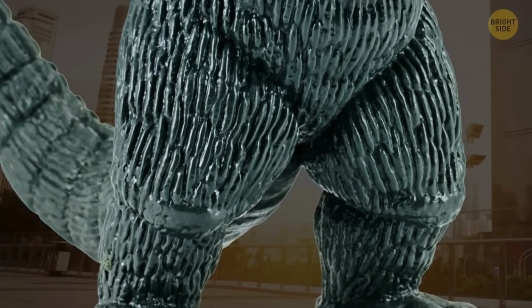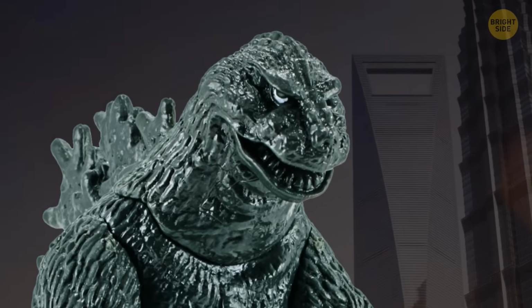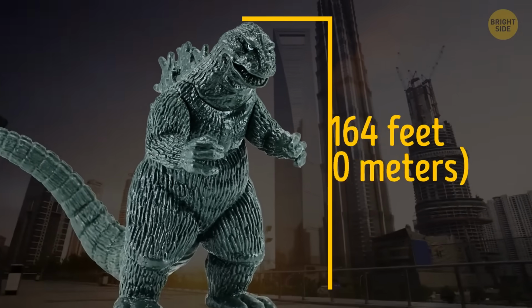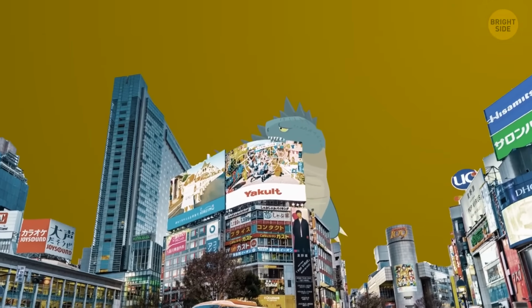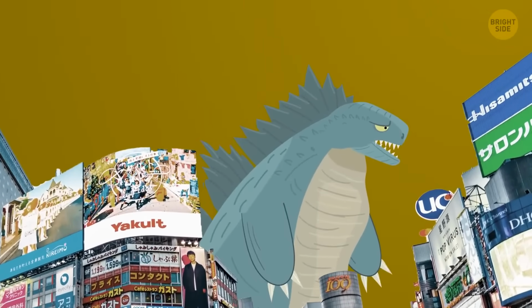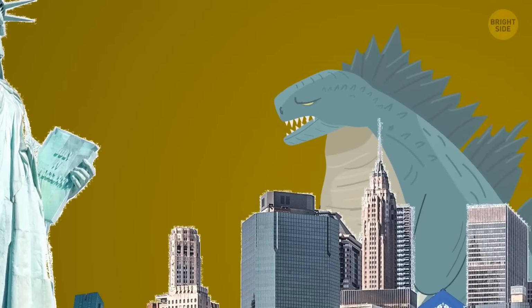And we're talking about the beast that's really gigantic. In the original film from 1954, Godzilla was thought to be 164 feet tall. This was the perfect height for the monster to just peer over the biggest buildings in Tokyo at the time. But as further movies came, Godzilla became bigger and bigger.